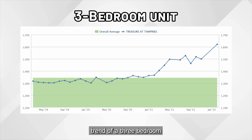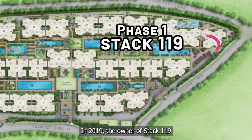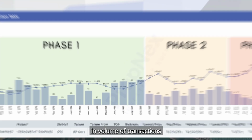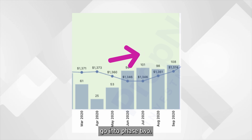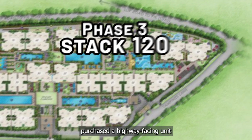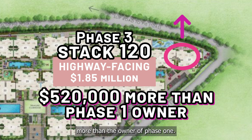Taking the price trend of a 3-bedroom unit as an example, it clearly shows the difference in prices across different entry times. In 2019, the owner of Stack 119 bought in during phase 1 at 1.332 million, which enjoys an unblocked view. Subsequently, the developer saw an increase in volume of transactions between June 2020 and September 2020, and this is where developers go into phase 2. In 2021, an owner purchased the same Stack 119 at $52,000 higher. Lastly, in phase 3, where there are few units left, an owner purchased a highway-facing unit at 1.85 million, which is $520,000 more than the owner of phase 1.